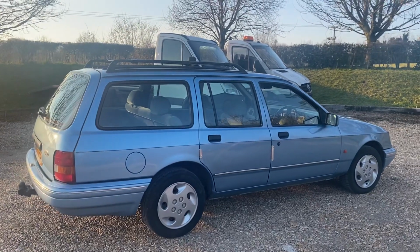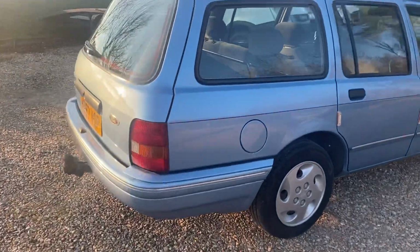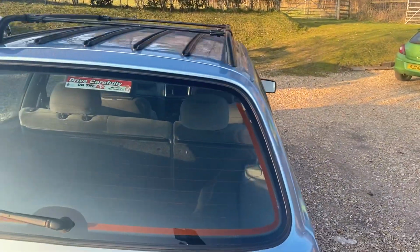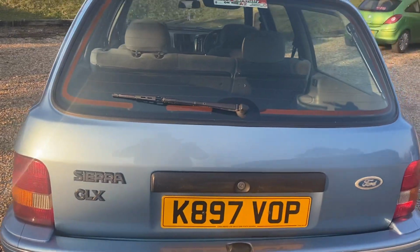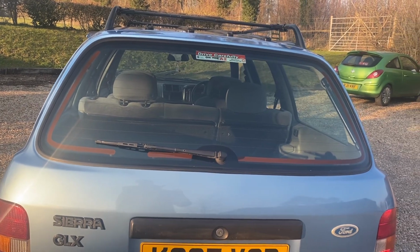So I'm going to get a bit closer so you can see the condition of the car, and I'll describe the panels. Now, I'm at the back, so I'm going to start at the back, and let's talk about the rear boot. It's a large boot on these Sierras. You can probably only see my reflection rather than inside, but it's a real big estate car, loads of space, and a big carpeted area that's very clean in the back.